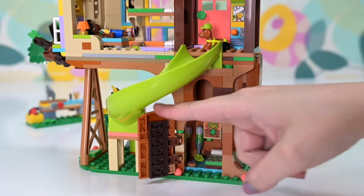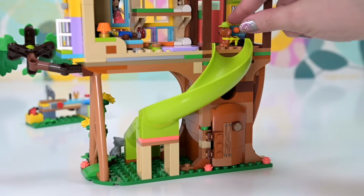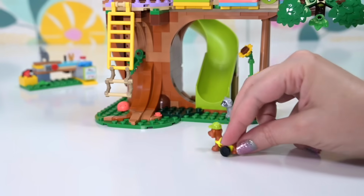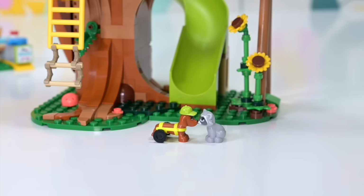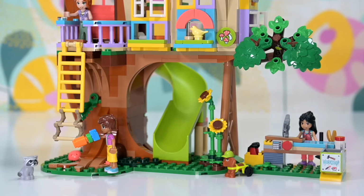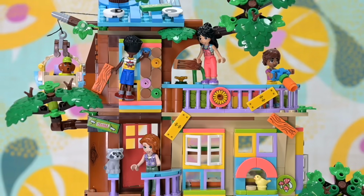This is such a lovely set. There's so much happening in it. There's so many stories going on. I mean, Raccoon's going to get his own spin-off series at this rate. It's got a whole backstory happening. And the slide's still a death trap, but that's just to be expected. All right, let me know your thoughts about the treehouse set. I loved it. It's a lot of fun even while you're building. You don't have to wait till the end before the fun can begin.